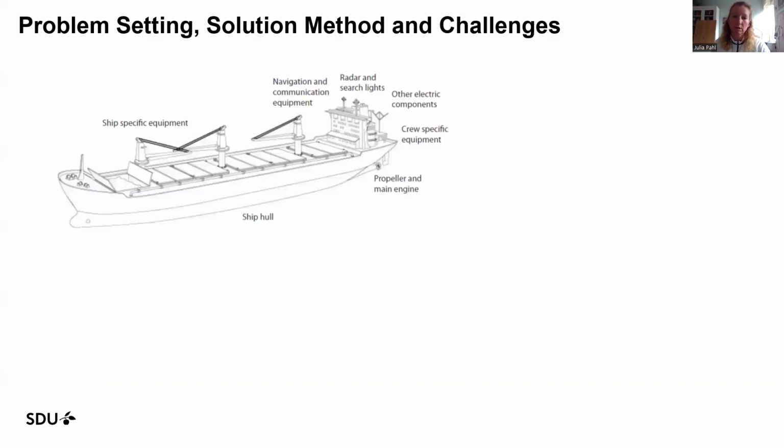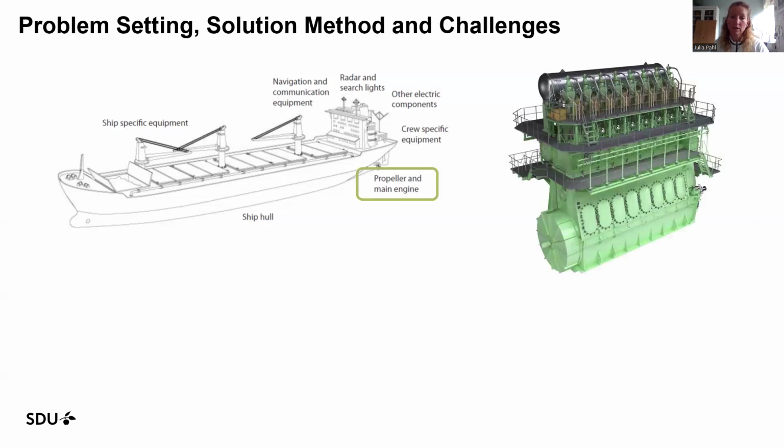So the problem setting, solution method, and challenges that we have focused on is the following. This is an overall ship. So it contains a ship hull. We have propeller and main engine, specific ship equipment, navigation communication equipment, radar and searchlights, other electronic components, and crew-specific equipment. And with our project, we focused on the propeller and the main engine. So mainly about the main engine, which is displayed here. So you might think, wow, this looks quite complex, but somehow manageable.